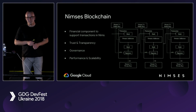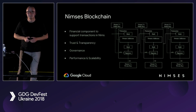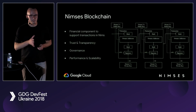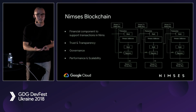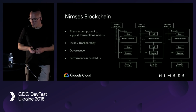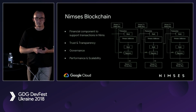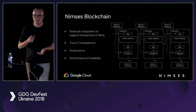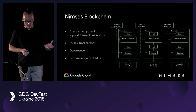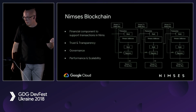Cloud Spanner is used to back Nimses blockchain, and the blockchain implementation in this case was used by the team to ensure that all the transactions in this internal system currency would be handled with trust, with transparency, with governance, and in a scalable and highly performant way, so that it can be not just some sort of in-game currency, but something that is reliable and can be audited also from outside. So all the transactions within the system are written into blockchain, which is hosted by Cloud Spanner.